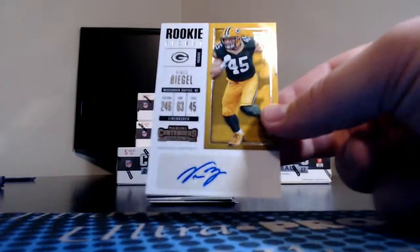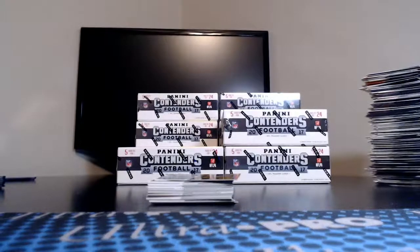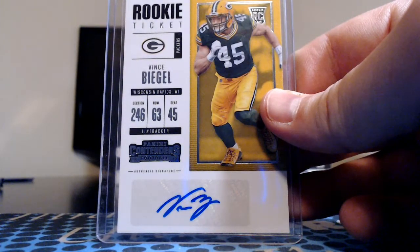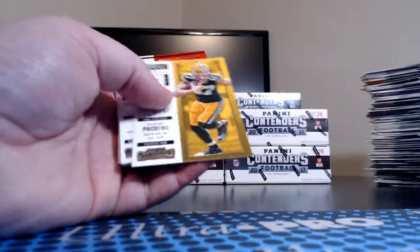That's how you say that. Beagle. Rookie ticket for the Packers. I know the Packers have the one guy that sells well. That's not the one. I don't know if we've seen that one yet. I don't think we pulled him. It does look like Beagle. Hey, I love Beagles. That'll work. And one more other kid.